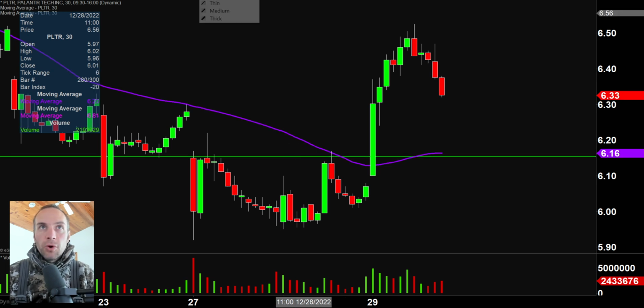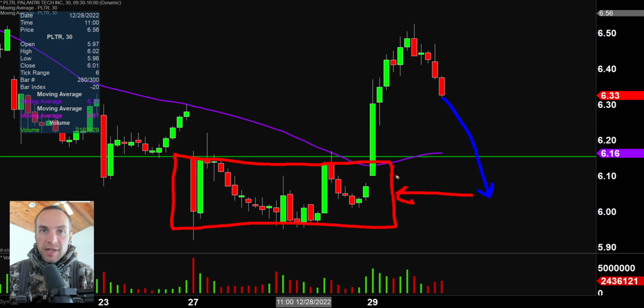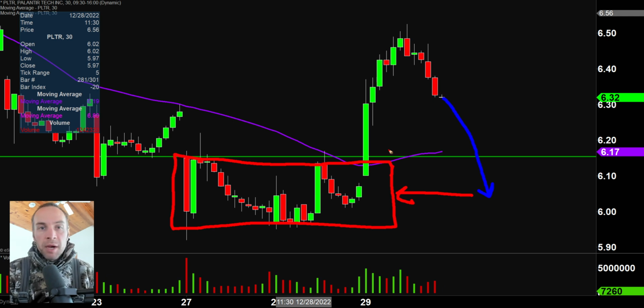Why is $6.15 so important? And I'm not saying this will occur, but just for explanation's sake, if the price were to come down to $6.15 and then just continue on down, what would that be doing to the price? That would quite literally be putting the price right back inside of this range that it just broke out of today. And I mean, not to insult your intelligence, but price movements that go back to where they were, not exactly a sign of genuine power or true strength.